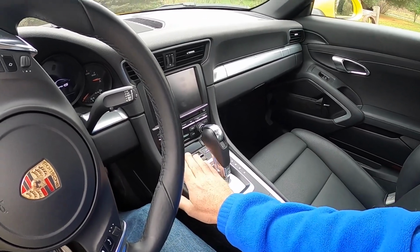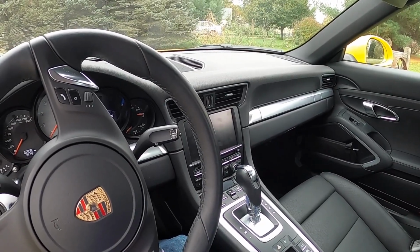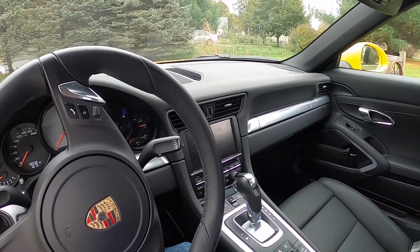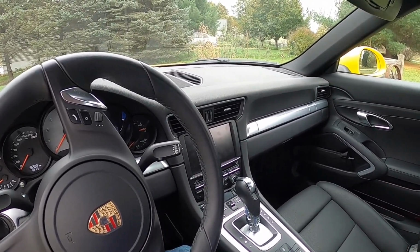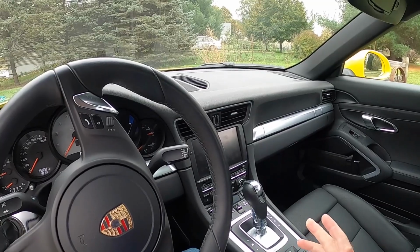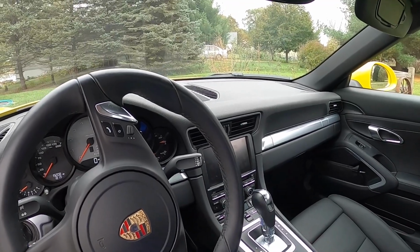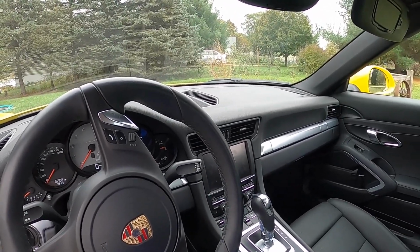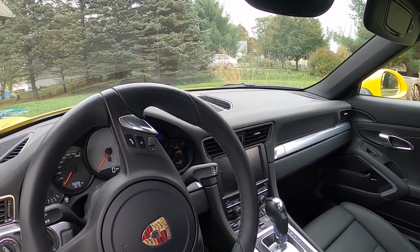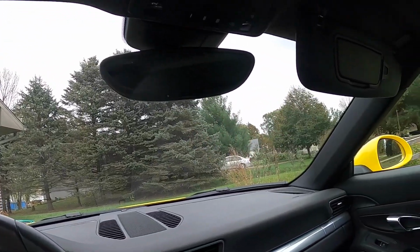This does have the navigation and the Bose stereo system, which is fine. It was about, I believe, a $2,400 option the year that this was built. To go above that, of course, it was over $5,000. So you'll see that most from this era have the Bose upgrade. It makes it where it's a decent stereo. I don't know truly why a stereo of this quality wouldn't be included in the car, but Porsche does like their pricey options.